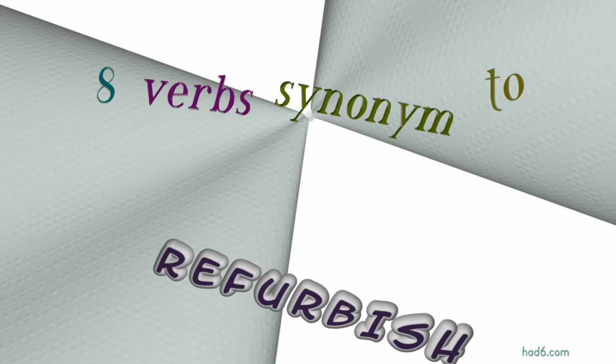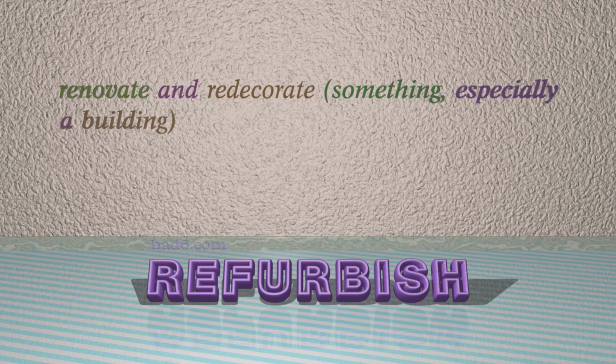8 verbs with similar meanings will be reviewed in example sentences. Let's get started. Refurbish, which means renovate and redecorate something, especially a building.